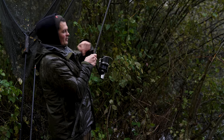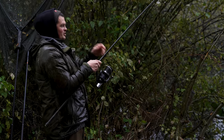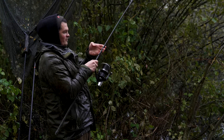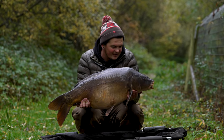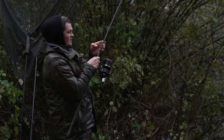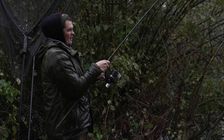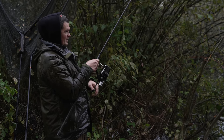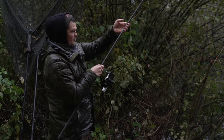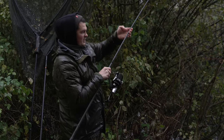Making my way back round, Ollie's bivvied up in the same swim, so he can sit on the rods. And I've heard him shouting on my way back, and we're into another fish. My middle rod had gone. And this was on the end of it. As you can see, it's a horrendously bleak morning. Probably from about 5:30 this morning onwards, it's been absolutely tipping it down. This is like the lightest the rain's been all morning.